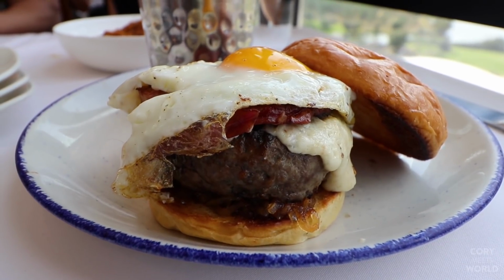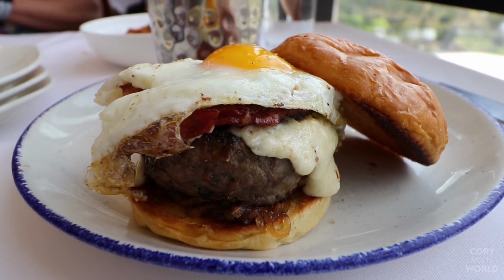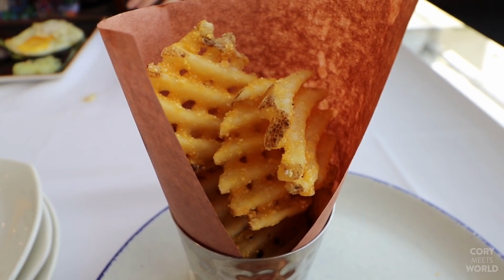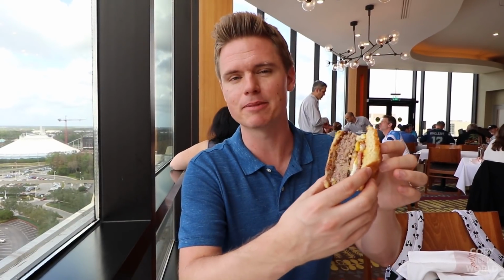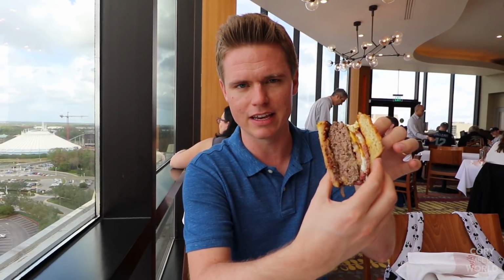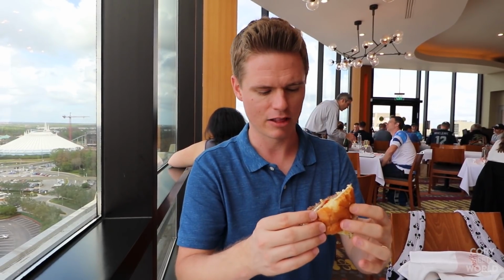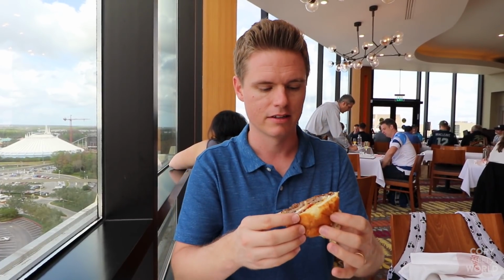And here's the Bison Burger, and this is on a house-made brioche bun with seared pork belly, Monterey, fried egg, heirloom apple onion relish, and waffle fries. All right, so next up we're gonna try this Bison Burger, and this burger is huge. I didn't expect it to be so big. Look how thick that patty is. Looks like it's cooked perfectly, and it's topped with an egg, a fried egg, some nice thick pieces of pork belly, and it looks really delicious. It looks like there's also a layer of grilled onions there on the bottom. Let's give it a try.